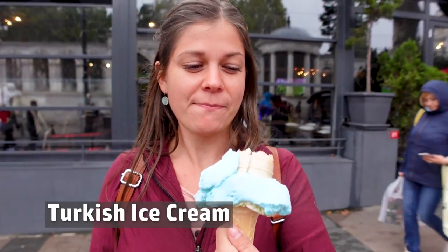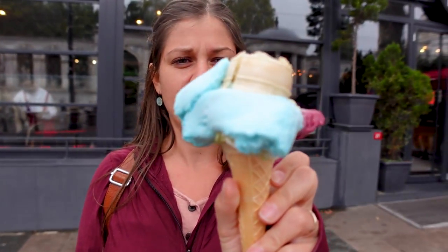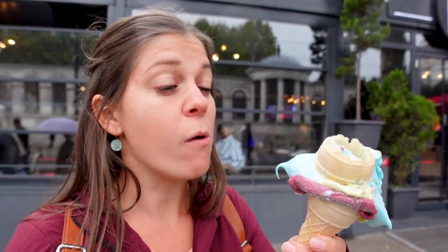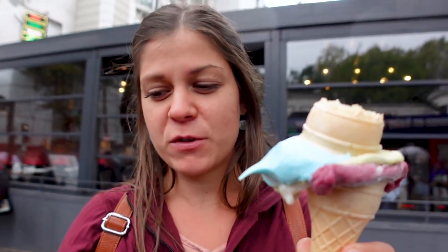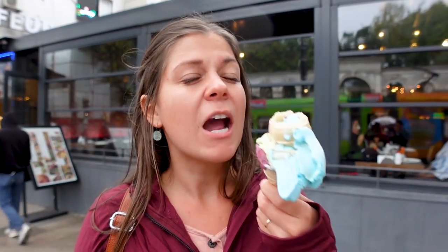Turkish ice cream with extra cone on top, which is, as I understand it, thicker than the ice cream we're used to. Wow, it's so thick. That looks pretty good. Oh, it's good. You see it though, it's almost stringy. That's how thick it is. That's delicious. I don't know what flavor that is. I would highly recommend. I just wish it was hot. It's cold and rainy, but ice cream's good any day.